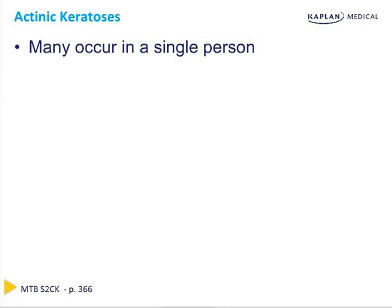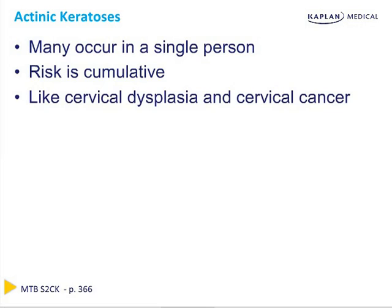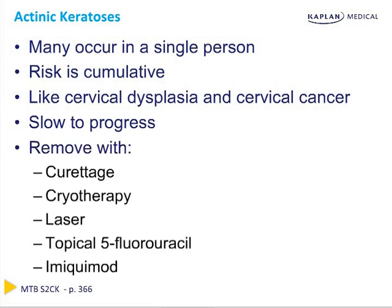Finally, remember that many of these occur in a single person. The risk is cumulative. The more you got, the more risk you have. And like cervical dysplasia and cervical cancer, it is slow to progress. And you can remove them with curettage, cryotherapy, or liquid nitrogen, laser, topical 5-FU, or imiquimod.